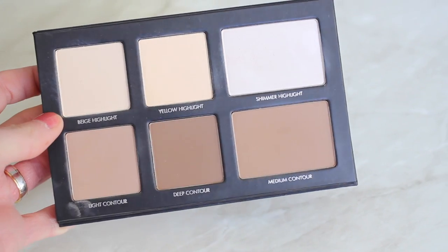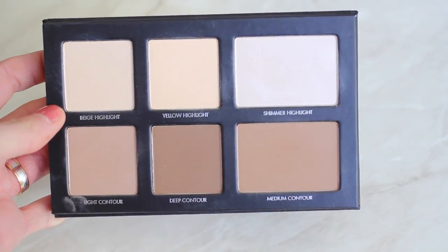I love this. This was a relatively recent purchase, and I like the fact that it's got powders here which I can use to combat any shininess on my face. It's got a shimmer highlight in here, a couple of different contour shades and also a bronzer. So this is a great all-rounder for me.